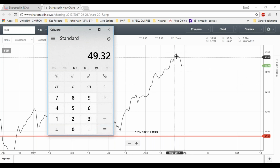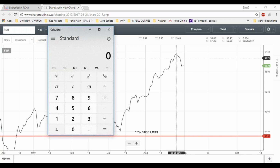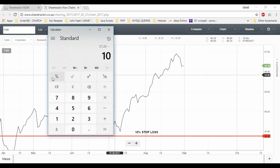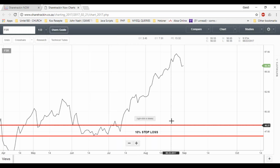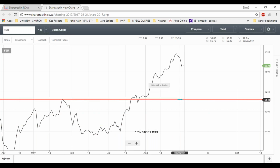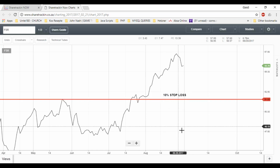But now let's say the share went up and it made this little high over here, and that is at a price of about 57.26. So what I'm going to do is I'm going to clear everything, and I'm going to put in this price of 57.26, deduct my 10% stop from it. Then it means that my new stop loss level is in the region of 51.53. So what do you do? You move up your stop to 51.53, right? And you put your annotation next to your stop loss horizontal line.